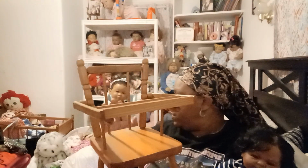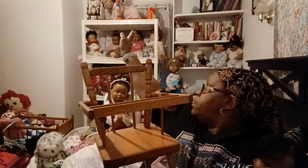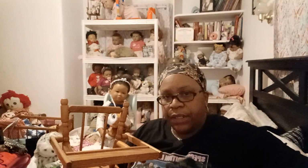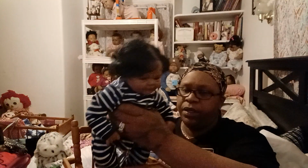So I brought this too. I got a couple of wood pieces. I got this one, that one up there, and I got my little sign. And then this morning, when I was piddling around the room, I said, oh, let me see if I got a baby that'll fit in the seat. So this little baby right here, which don't have a name, I got several doll babies that I just didn't get a name to.